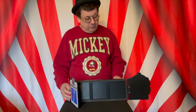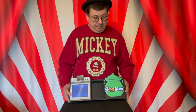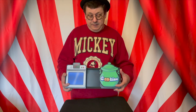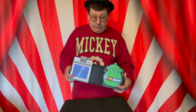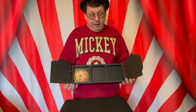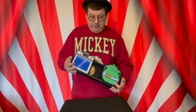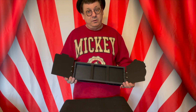And that's what happens when you give a mouse a cookie. So this is our cookie chase. Comes with 2 cookies and pop-up mice. Great kids see, don't see type prop. And it just works on gravity. Tilt it one way, and the cookie will roll, tilt it the other way, and the cookie rolls to that side. And you open both doors, show the cookie on this side. It rolls over to this side, and just like that, the mouse got the cookie.